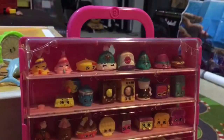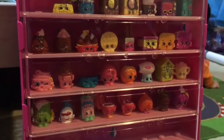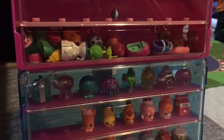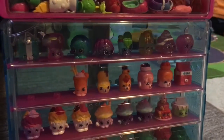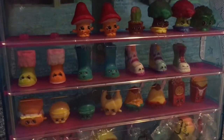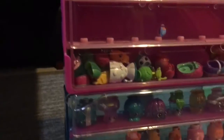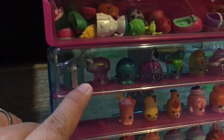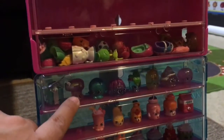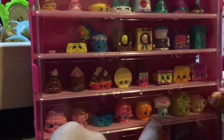So, here's a look at all our Shopkins. And if you know the name of the hairdryer Shopkins, let us know in the comments because I really don't know her name. This one, Jaden. I don't know her name. Or this one. I don't know her name.